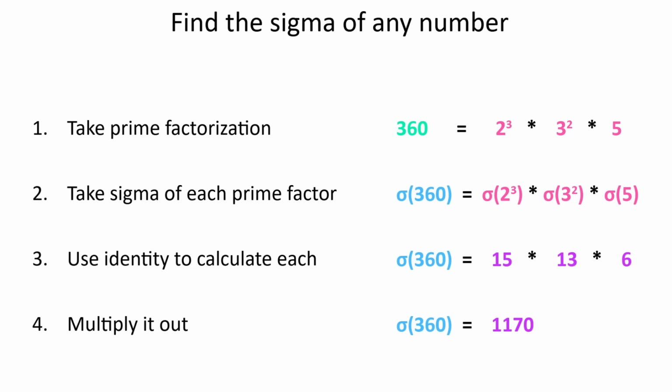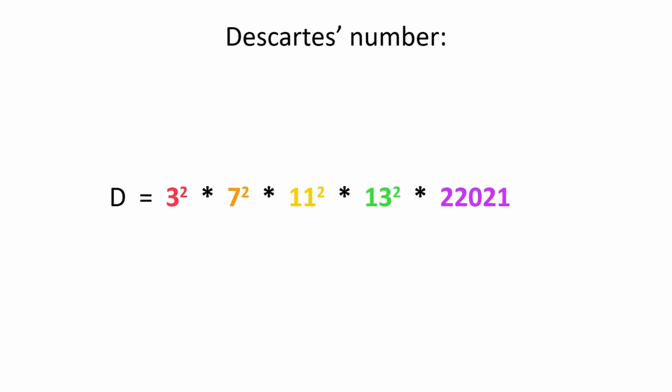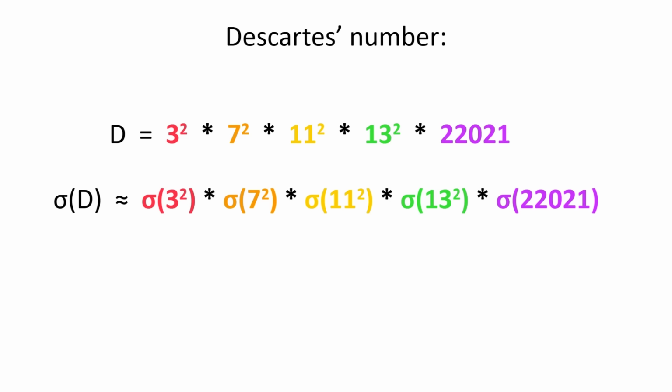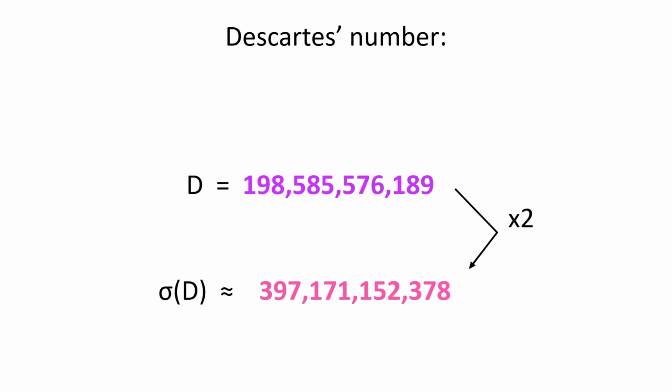When applying this to the Descartes number, you'll first factor out all the 3's, then all the 7's, 11's, and 13's, at which point you're left with 22,021. After applying the identity on these 5 terms and then taking the product, you end up with exactly double the Descartes number, which would make it an odd perfect number. But there's just one problem though.